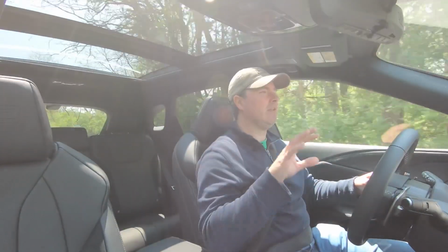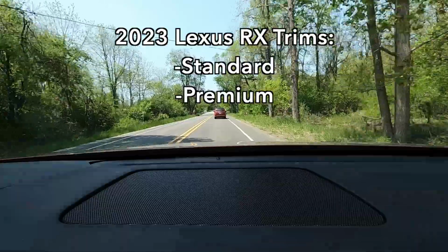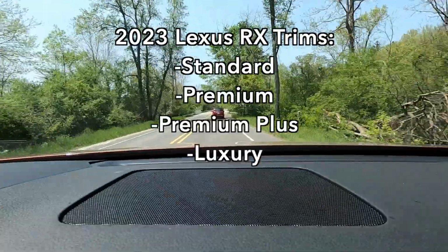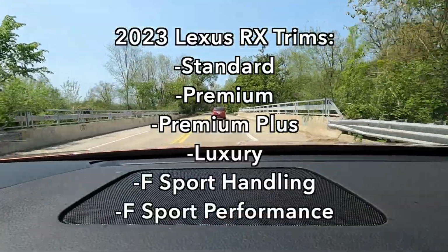The Lexus RX 450h Plus, the Plus means that it is a plug-in hybrid, not just a hybrid, but that one isn't quite available for sale just yet. There are also 6 different trims of Lexus RX: Standard, Premium, Premium Plus, Luxury, F-Sport Handling, and F-Sport Performance.